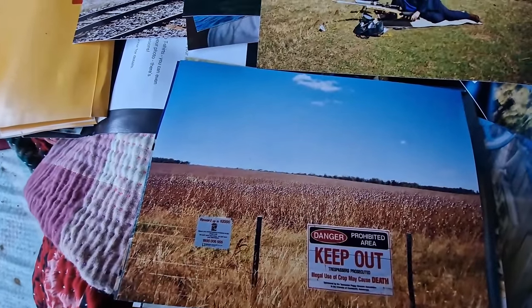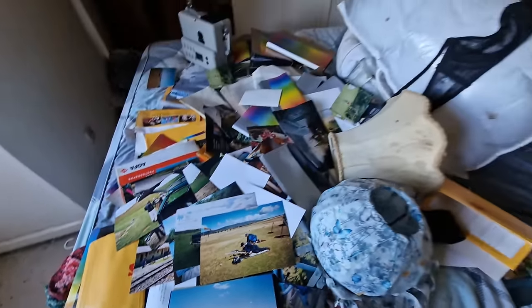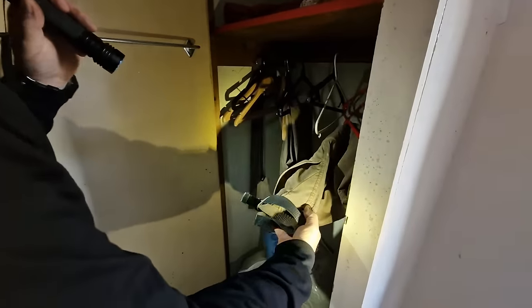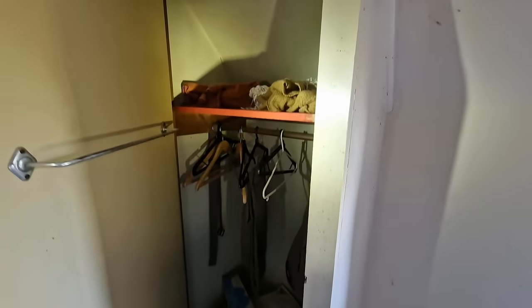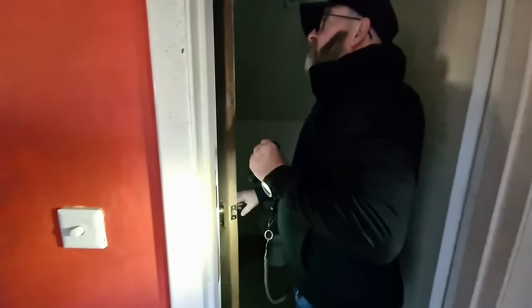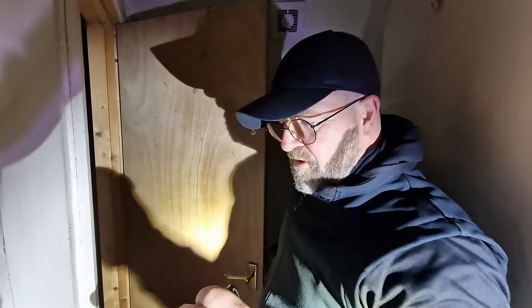Danger, prohibited area, and there's more shoots. You've got the nice old shooting trousers on there, look. I can't believe all this clobber's still in. Another toilet. Oh, there's another attic. Is there? What have you found? A safe. Look at the locks on here. Why would you have that?